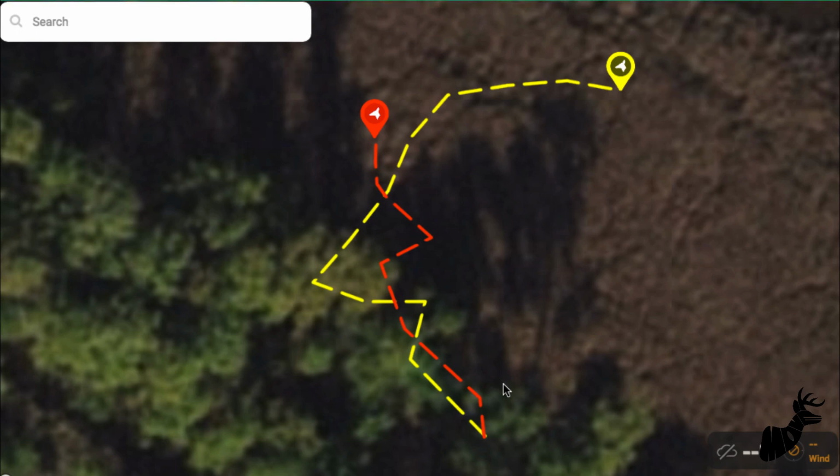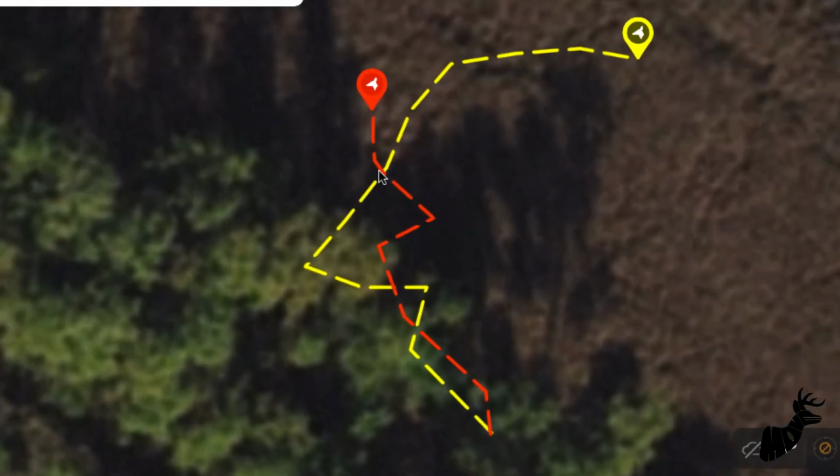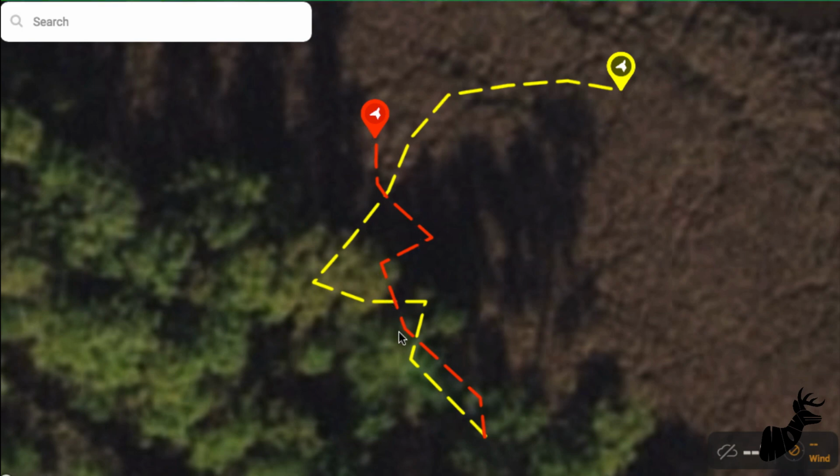I backtracked the blood trail because I wanted an accurate track of it to see how many times it overlapped. As you can see here, they both start out at roughly the same spot at the bait pile, but then the one that I shot in this video cuts down into the marsh grass and goes straight across, paralleling the trail that the first one took for maybe 10 yards, probably not even. The total length of this is less than 40 yards.